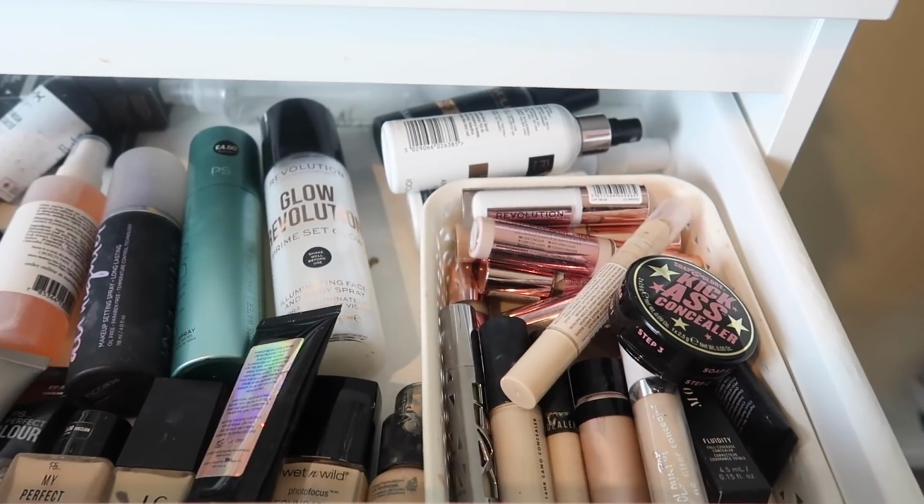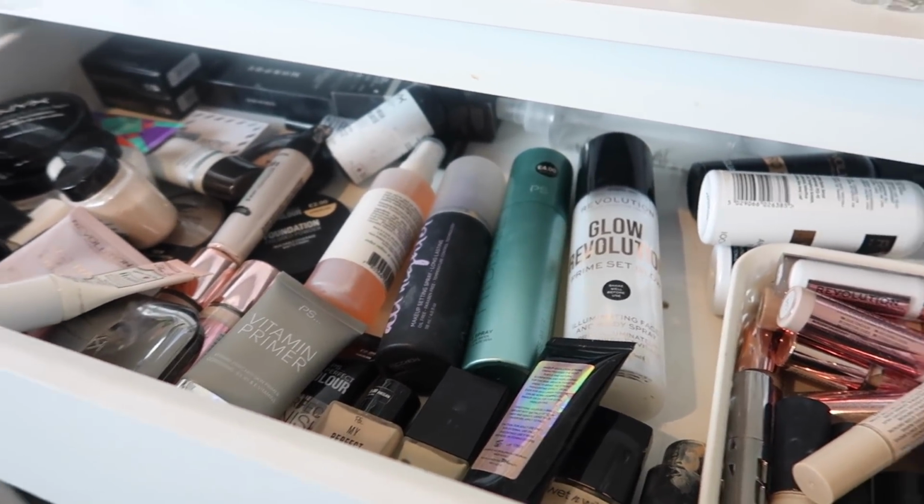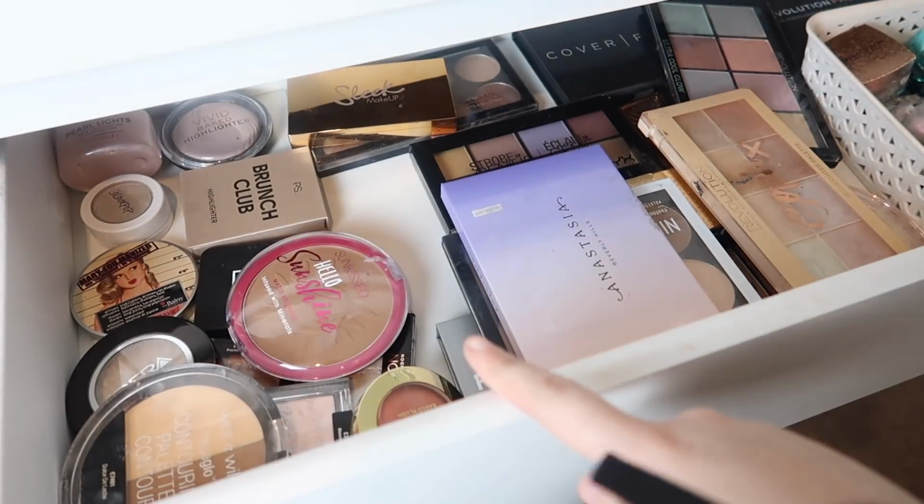So that's basically that drawer. It's pretty much a little bit of everything. A few foundations, a few primers, setting sprays. I know I've completely made a mess of this drawer, but basically that's my top drawer. Moving on, here is my second drawer.